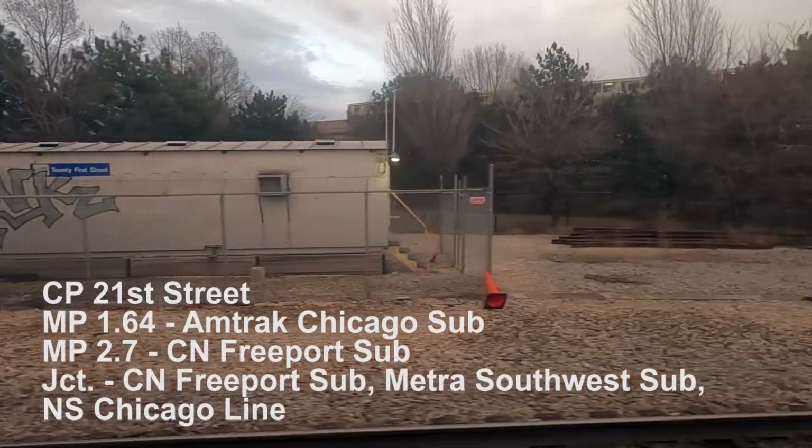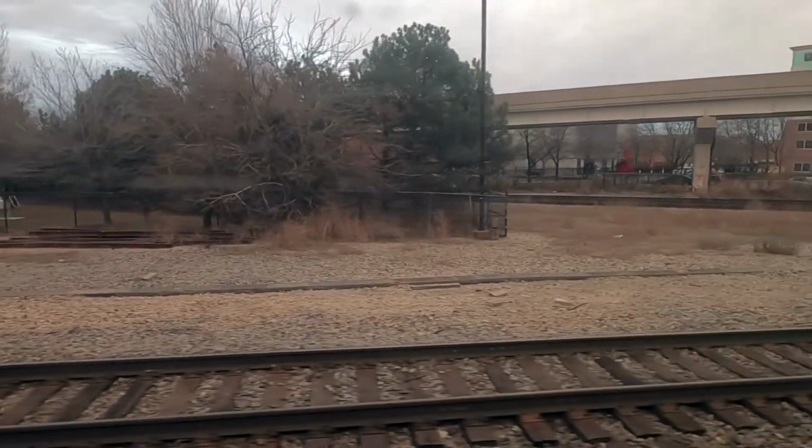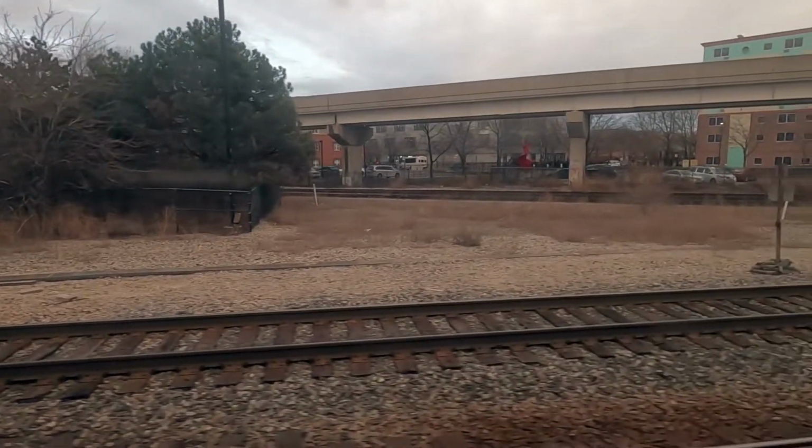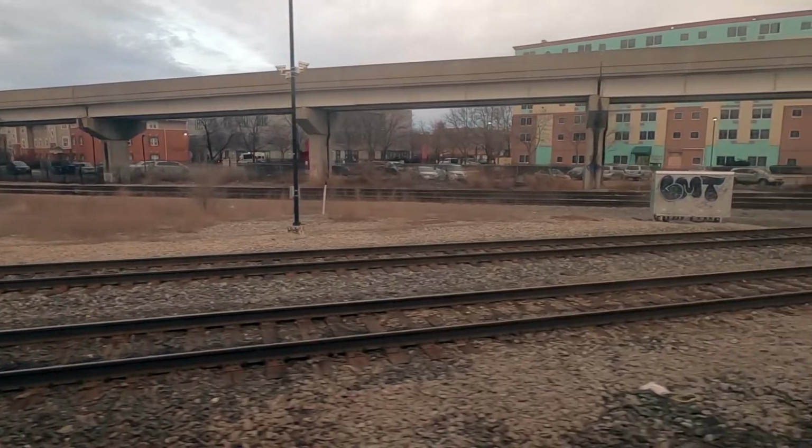29, intercity, we got a clear signal, Cermak. Intercity main track 1, no restriction. Looks like we're getting stopped at Brighton. We're stopping at Brighton. Of course we're getting stopped at Brighton.